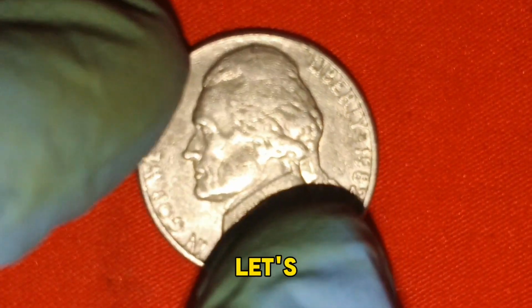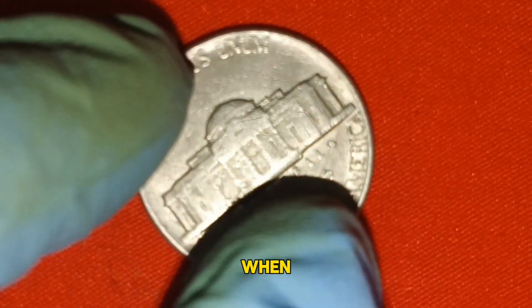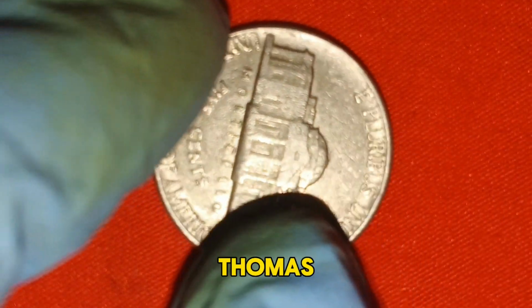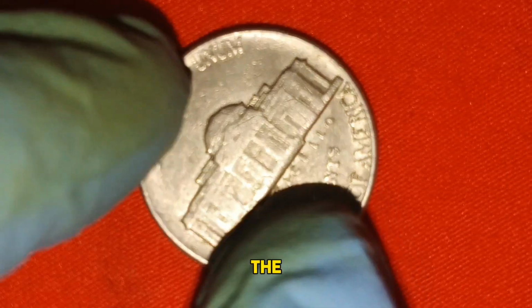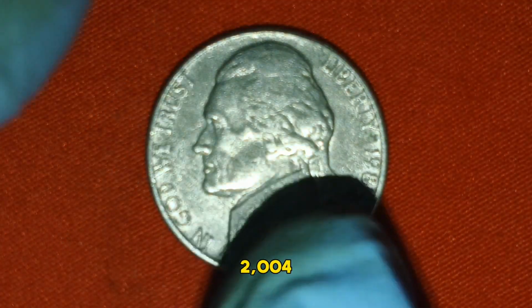First, let's talk about the Jefferson nickel itself. This coin has been part of U.S. coinage since 1938, when it replaced the Buffalo nickel. The design was created by Felix Schlag and features a side profile of Thomas Jefferson on the front and Jefferson's home, Monticello, on the reverse. This design stayed largely unchanged for more than 60 years, until the westward journey nickels came along in 2004.